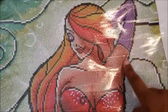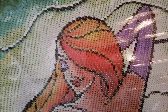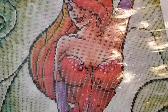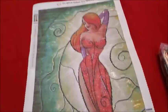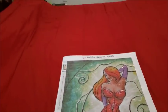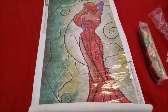I'm trying to figure out why this is so dark, but I'm going to guess that's shadowing. Oh, I can't wait to see this done. Her hair is like two different colors, which is kind of cool. Her dress. And then those number ones, all that white, the white speckles you see, are where her square AB gems go. All right, so we're going to bring you back down so you can look at her and not my room again. Don't look at my dirty room.